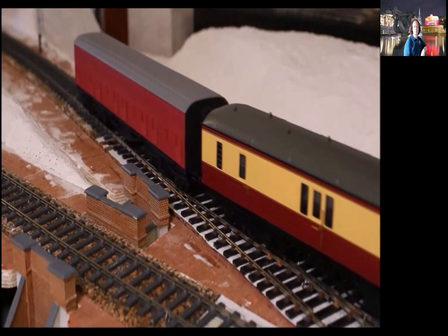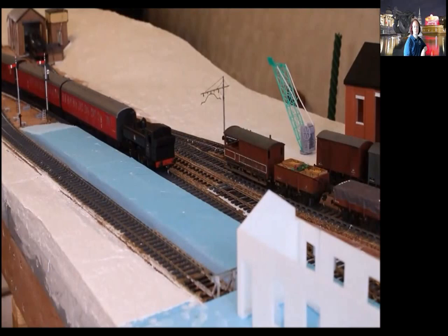It's strange that on this layout you can drive into a trailing point which isn't set for you and the layout won't fail. You can just push through the points.